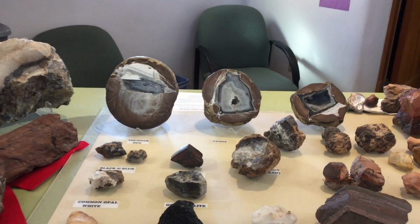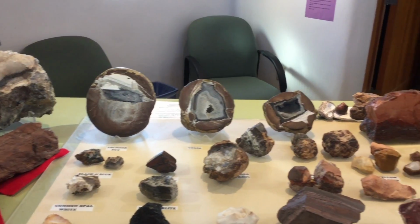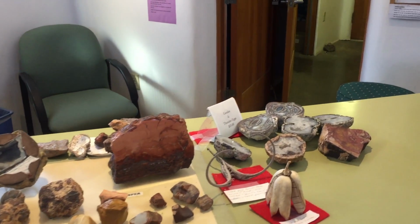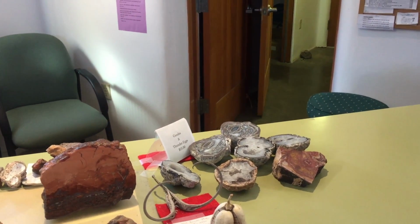See, these cups are very popular. These are pretty cool. Everywhere. We want to find some thunder eggs. So, the geodes, those look pretty cool. Well, actually, three or four of us. And those would be these guys, right?